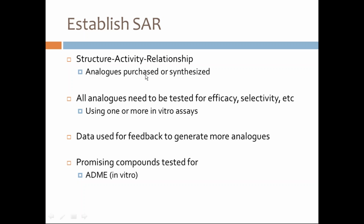And you want to establish what parts of the molecule can I mess with to maybe make it more potent, keep it being selective. It needs to have microsomal stability, in that it doesn't get metabolized by the liver really quickly. It's not toxic, things like that. So all those analogs that you buy or make need to be tested for all those parameters. Then the data gets back to the chemist. They get informed and they make their decisions.